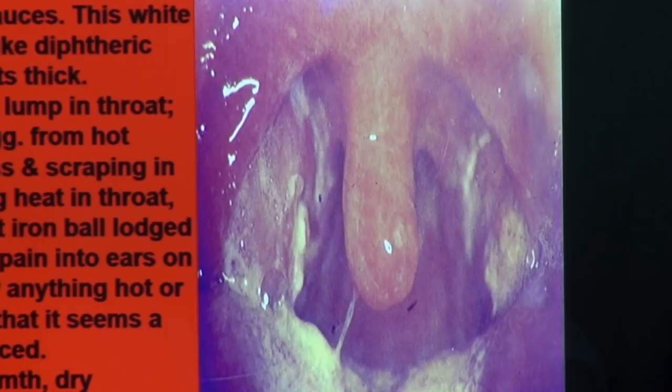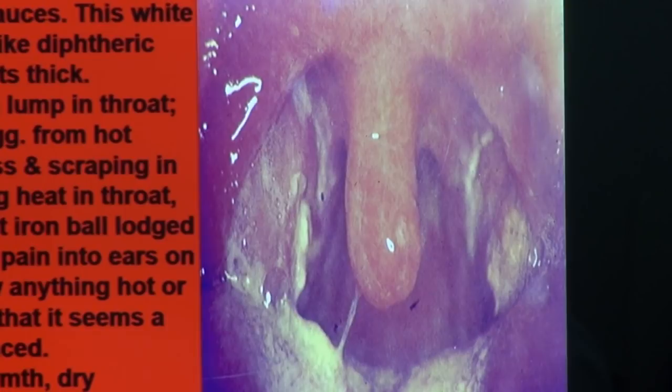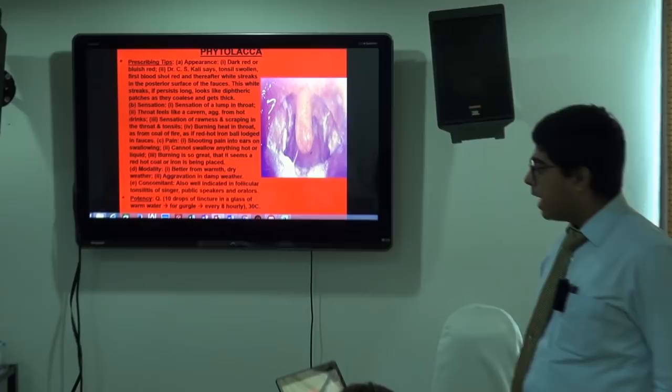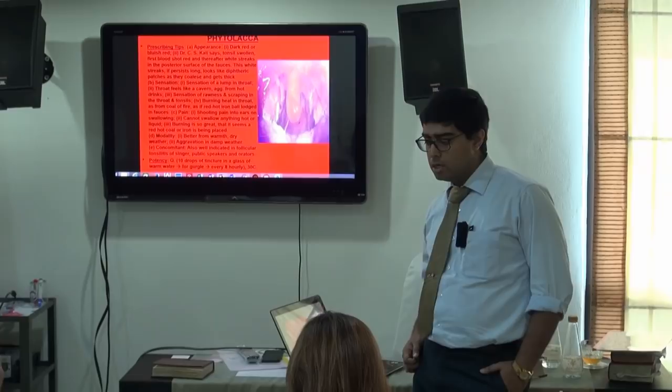You with me? I think stringy also mentioned in Boericke, isn't it? Stringy is mentioned, yeah. So you have the stringy nature, you have the enlarged uvula, and you have the pus on the tonsil. If there is no pus, then it will be a bluish, purplish appearance on the tonsil.